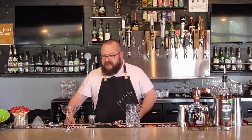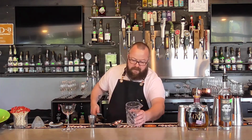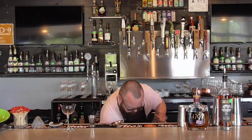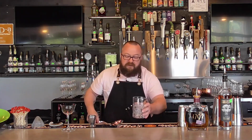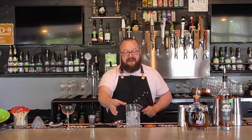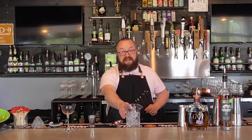All right, so back to the Boulevardier. I've got my trusty mixing glass here. Now, if you don't have a mixing glass at home, you can use your tins to mix in. You can use a regular glass, whatever you want. It really doesn't matter. This is a beautiful presentation, and if you're really getting into your cocktails, this looks great sitting around your house or on your bar as well. Not a necessity, but I do love these.